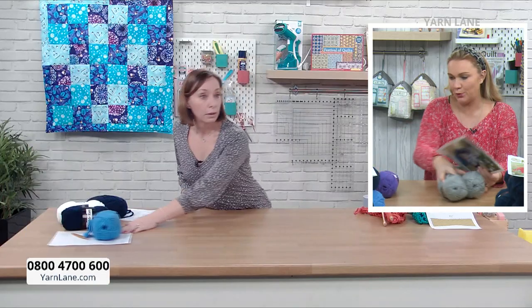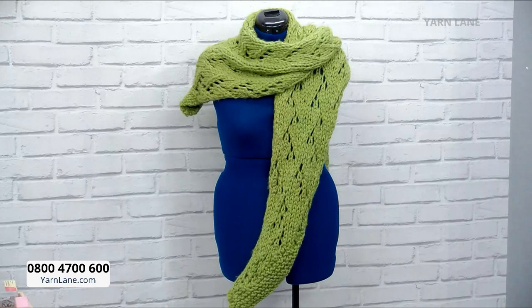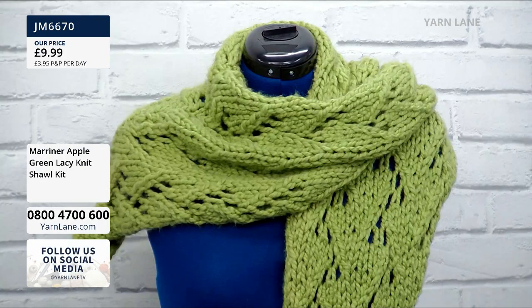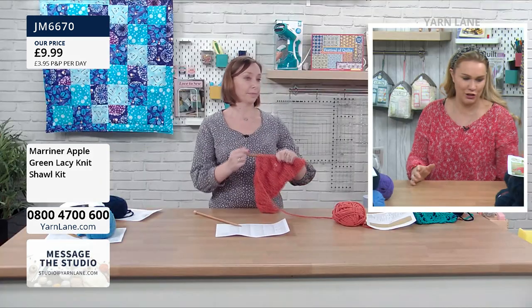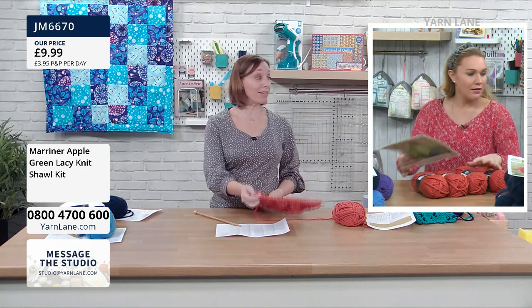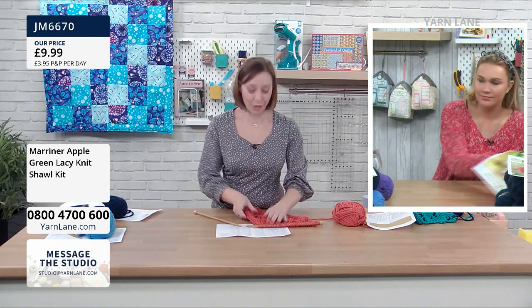Right, so we've got that beautiful apple green shawl, which is this one. Love it. So you have super chunky yarn in this. I was saying to you earlier on, is the super chunky yarn easier to work with? Well, it grows faster, if you're someone who likes to get on with it quickly.